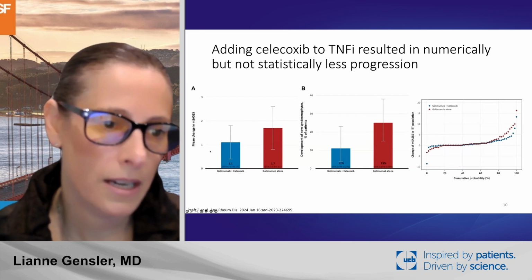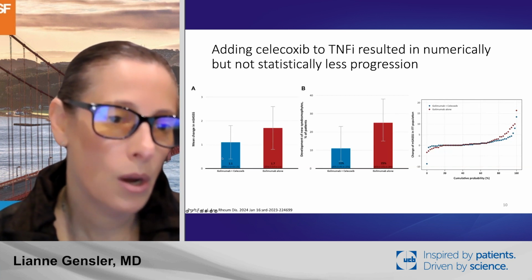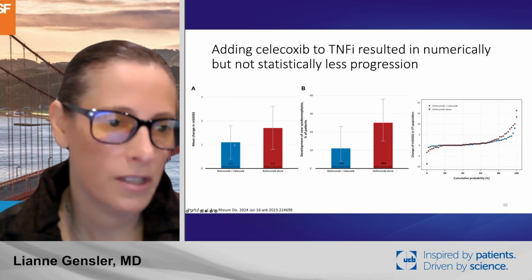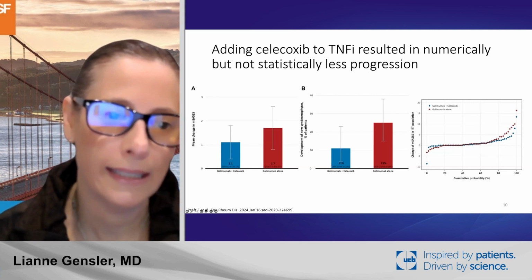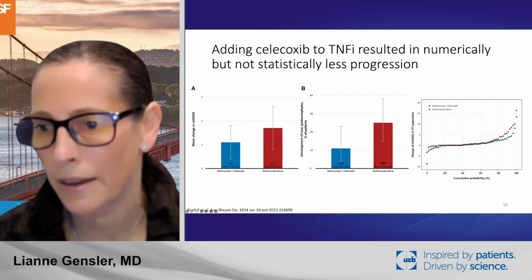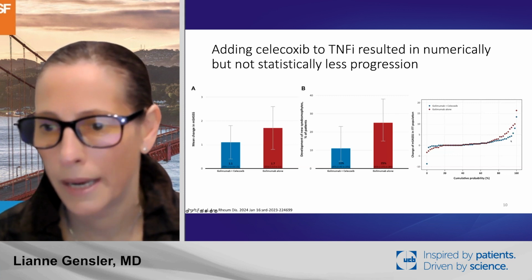And what you can see here is that the mean change in the mSASSS score, which is our numeric scoring method for spinal damage, was not significantly different between the two groups, but you can see numerically those patients on both agents had less radiographic progression, similarly less number of new syndesmophytes, and this is the cumulative probability plot, which again, not significantly different, but numerically you can see less radiographic progression in the combined group.